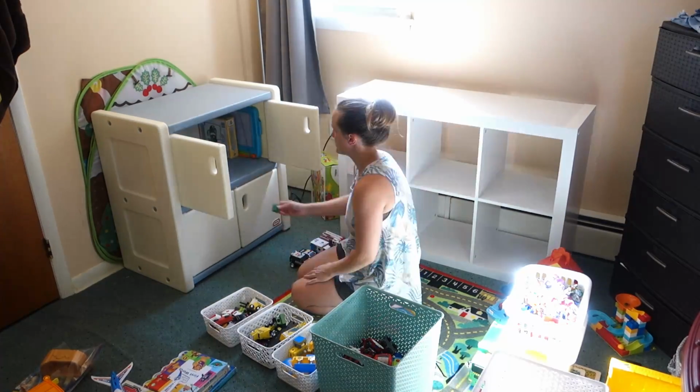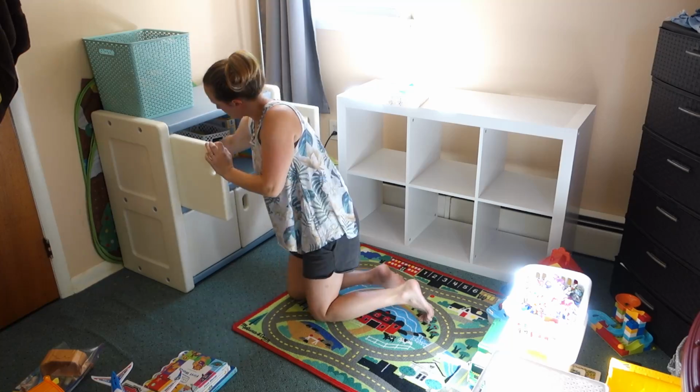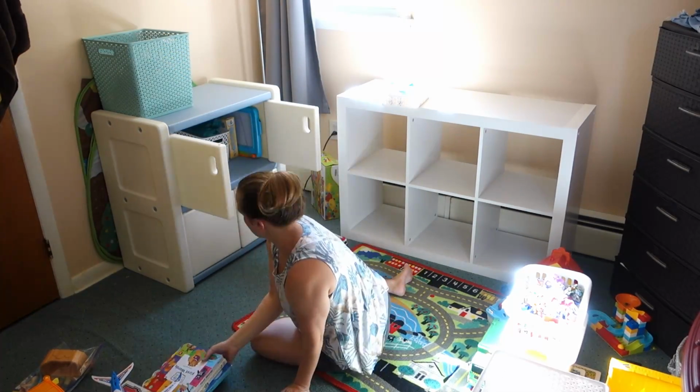All the toys that I wanted to take out of the room, I just started putting back into the toy box so I could slide the whole thing out of the room with everything already in it.